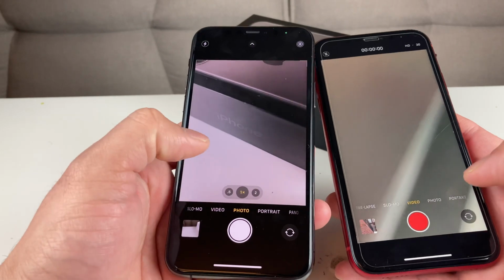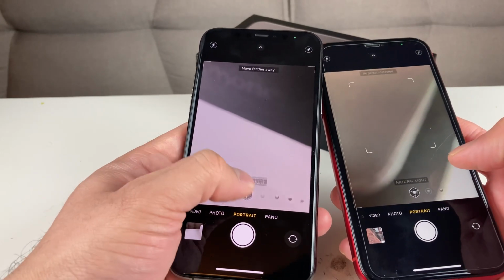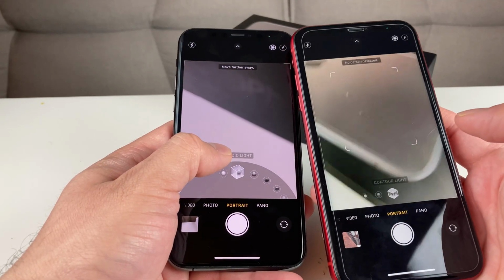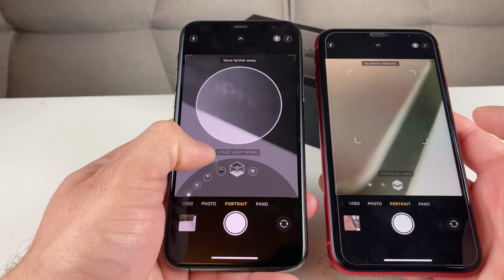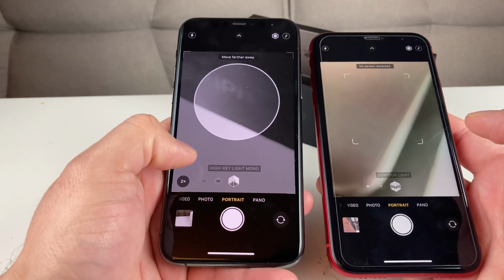The other thing you'll notice is both of the phones are able to do portrait mode, but it's limited. As you can see on the XR, you have studio light and contour light, so 2 options. Whereas on the 11 Pro, you have studio light, contour, stage light, and all of the extra features of portrait mode. So you're getting a lot more out of it.